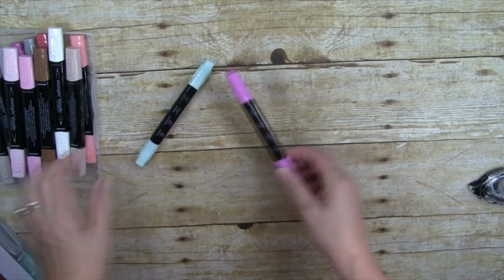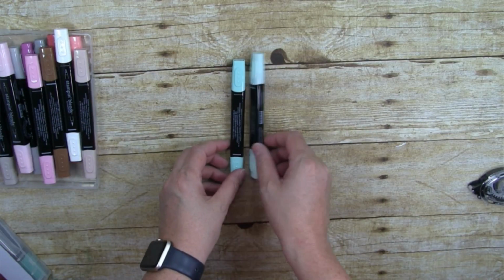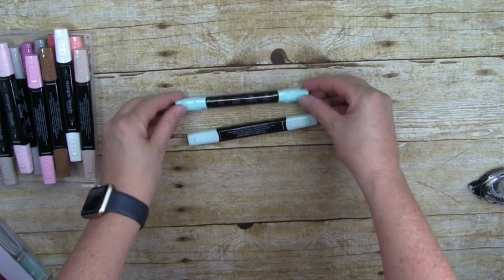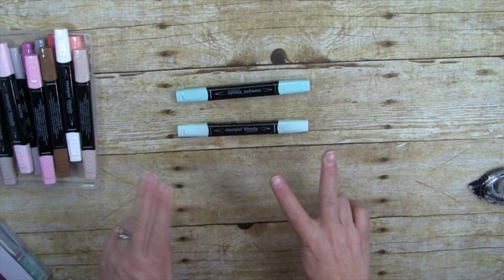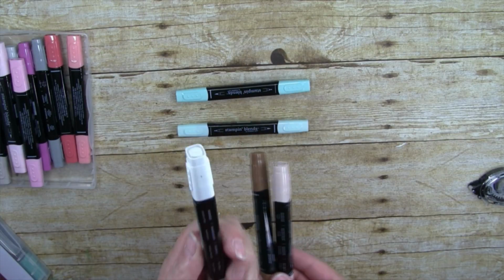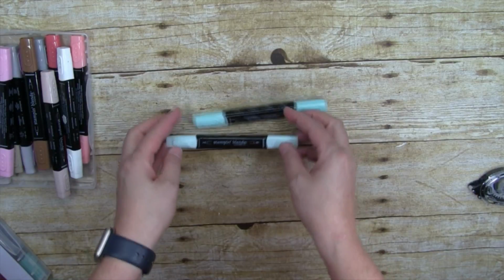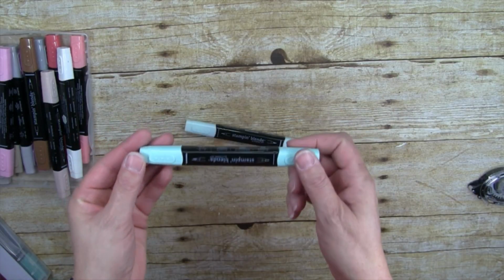So here are the blends. The blends come in two colors per color. So Pool Party: there's a Pool Party dark and a Pool Party light. Each one has two. Then there are additional skin tones of ivory and bronze, and then there's the color lifter. We'll explain those in a minute, but we'll stick with the general overview. So the markers themselves have two tips.